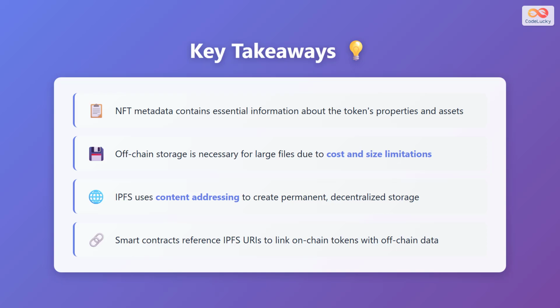Third, IPFS uses content addressing to create permanent, decentralized storage. Files are identified by cryptographic hashes rather than locations, ensuring immutability and preventing tampering. Fourth, smart contracts reference IPFS URIs to link on-chain tokens with off-chain data. This creates a seamless connection between blockchain ownership records and the actual digital assets. By understanding these concepts, you now have a solid foundation for working with NFT metadata and decentralized storage solutions.